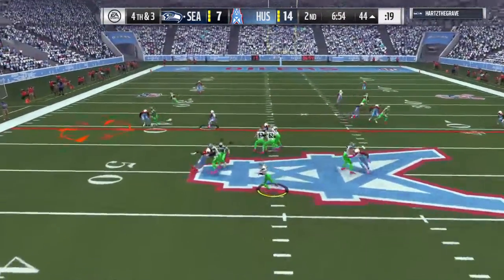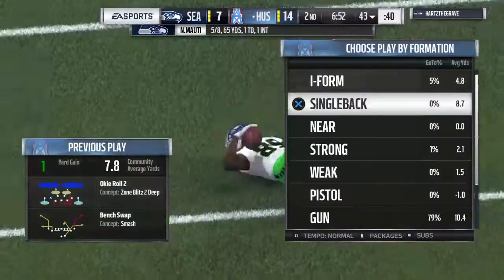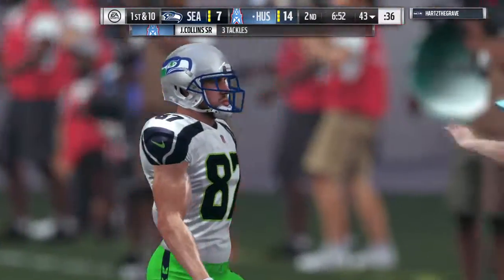Now they'll throw here out of the gun. Firing quickly here, and that's complete. The Seahawks go for it but can't convert. And as a result, possession switches hands. And now out comes Houston.